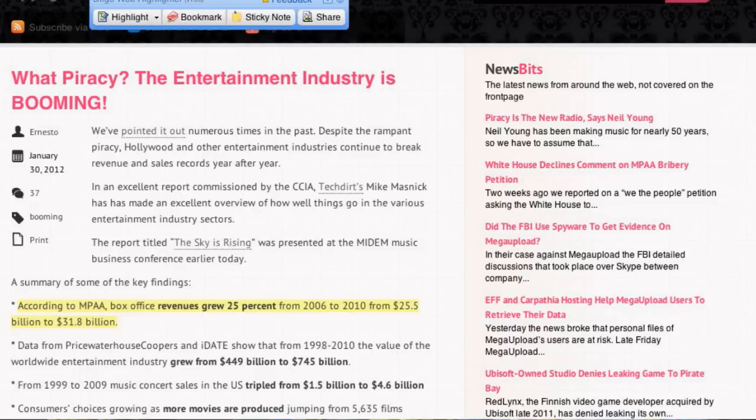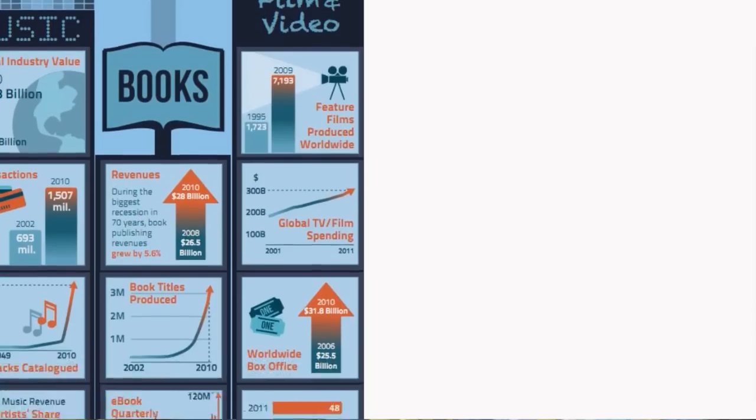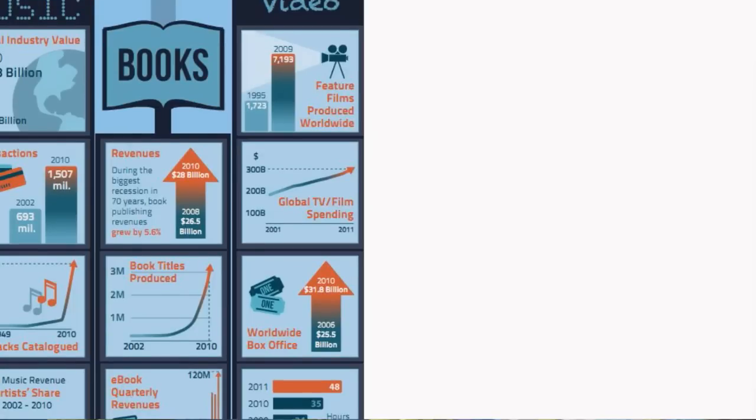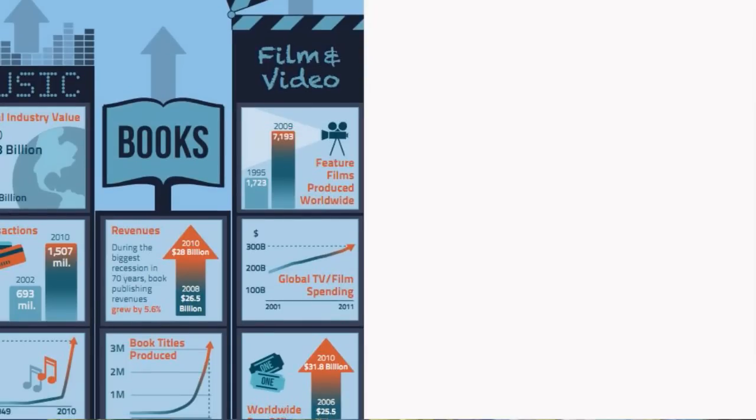But when you actually look at the numbers, according to the MPAA, box office revenues grew 25% from 2006 to 2010. They went from $25 billion annually to $31.8 billion annually. And if you look down at the numbers, and again, this is the infographic that we'll put a link for in the show notes, they're making money everywhere: on ebook sales, on audio sales, video sales, everything. Every category's revenue is up.